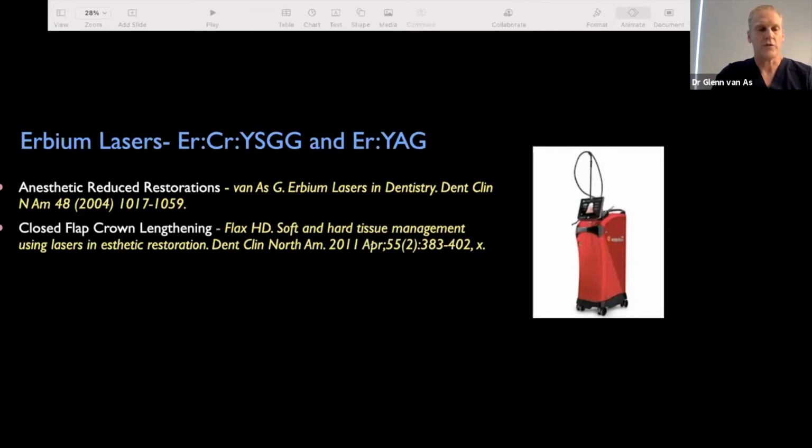We can do closed flap crown lengthening. I'm not saying you have to. I'm saying it is possible to. And if you're doing mild to moderate crown lengthening in the upper anterior or on a broken premolar where you're trying to find out where that break is subosseous, you can use your laser to do this. By all means, open up a flap. By all means, use traditional means. I'm just telling you that there is research and articles out there from people like Hugh Flax showing that closed flap crown lengthening is possible, and I will show you a case.